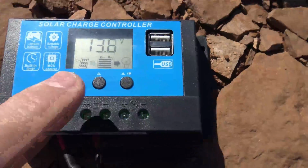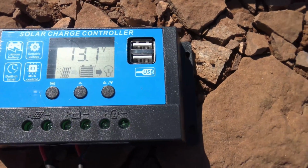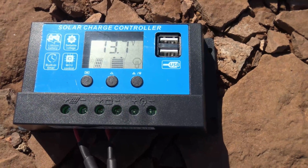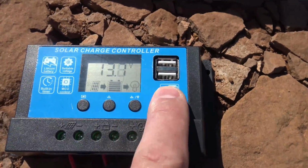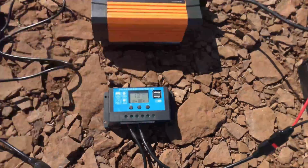Our charge controller, which is showing the solar working, we have 13.7 volts. We have our load terminal is on. Push that again, it turns our load terminals off. We can charge cell phones or whatever kind of USB devices we want. And this is very, very easy to set up on the go.